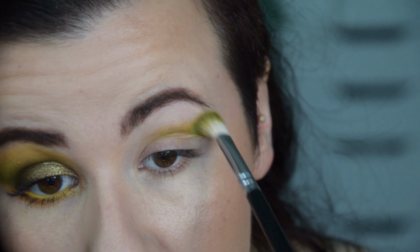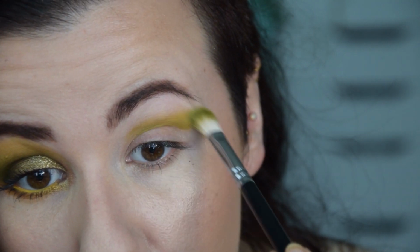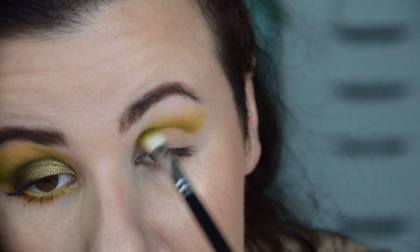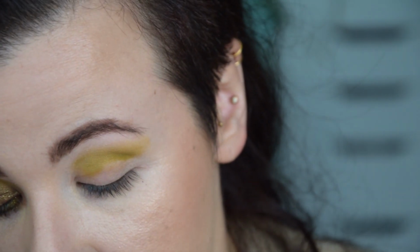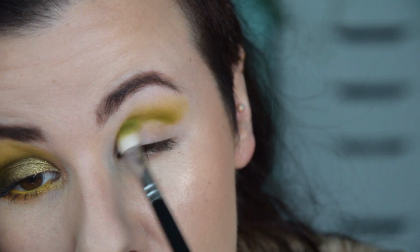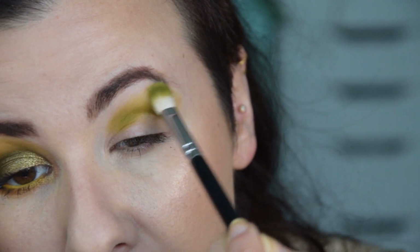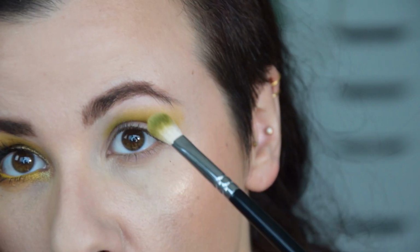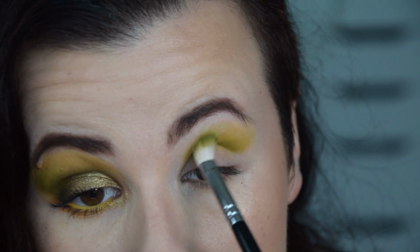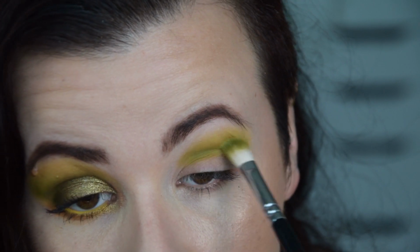I'm starting applying the shade Lethal in my crease. This is one of the creamy mattes, and it is a beautiful, much brighter green, a lighter green than you can see in the pan. And these blend so well, and they're really, really versatile, because you can blend them out, as you can see, to be almost invisible, but you can also just very specifically apply them so that they will be more pigmented.